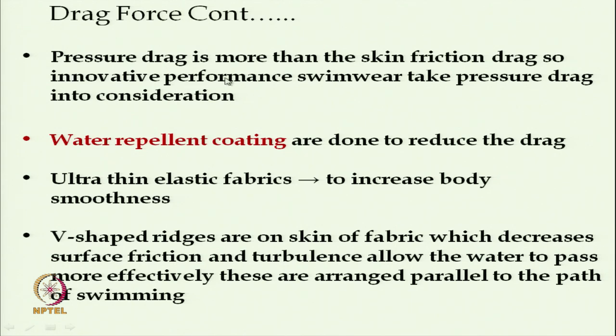The pressure drag is more than the skin friction drag. So, innovative performance swimwear takes pressure drag into consideration. For designing innovative swimwear, this pressure drag has to be taken into consideration. First thing is that it should not be absorbent, so a water repellent coating is required to reduce the drag.